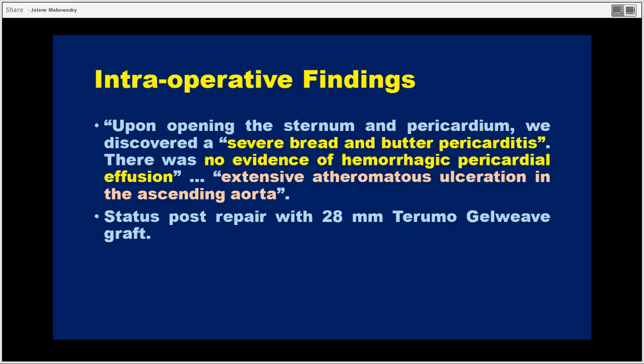Then these are the intraoperative findings. I personally talked to Dr. Flavin about this. This is it. Severe bread and butter pericarditis. That's what it looks like. No evidence of hemorrhagic pericardial effusion. Extensive atheromatous ulceration in the ascending aorta, as well as the aortic arch. No dissection flap. It just looks maybe like a penetrating ulcer or just very bad atherosclerotic disease involving the ascending aorta, as Mark was saying earlier, which you don't see commonly. Maybe the patient's long-standing history of rheumatoid arthritis may have contributed.